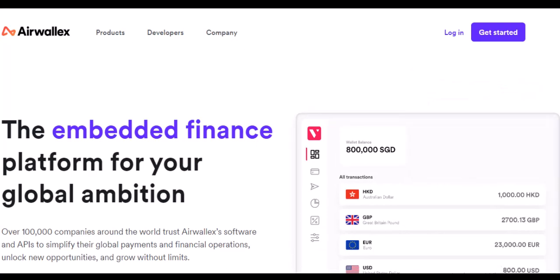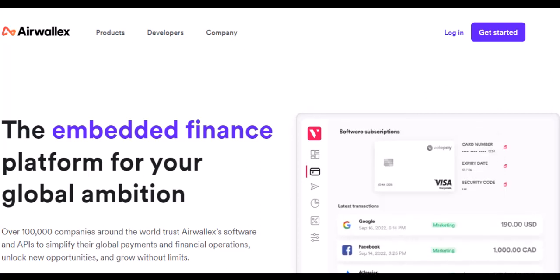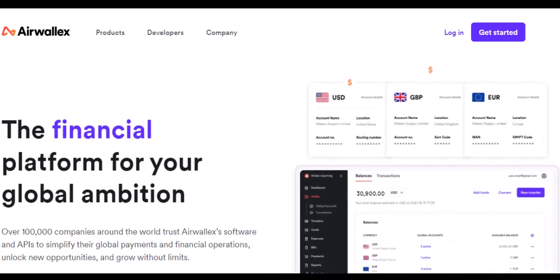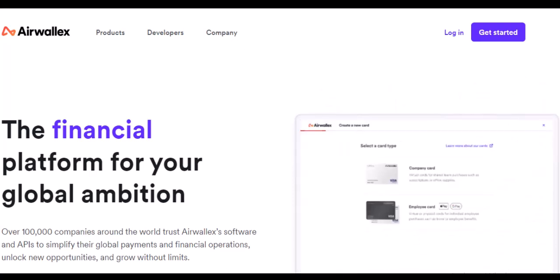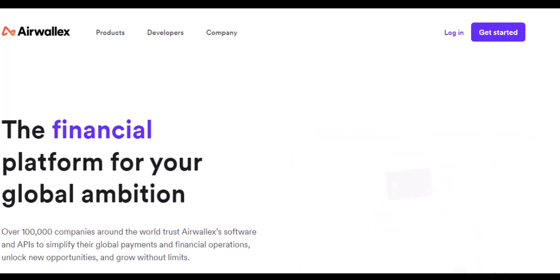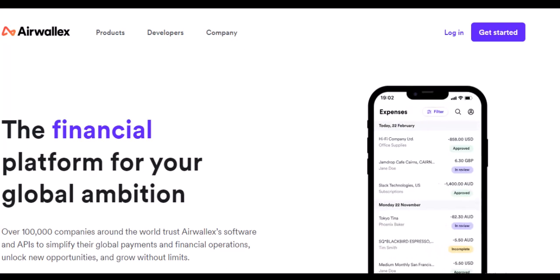Going beyond borders with local accounts. Say goodbye to the hassle of managing multiple bank accounts in different countries. Airwallex allows you to open virtual accounts with local bank details and various currencies. This means you can pay suppliers and employees around the world seamlessly without worrying about hidden charges or international transfer fees.